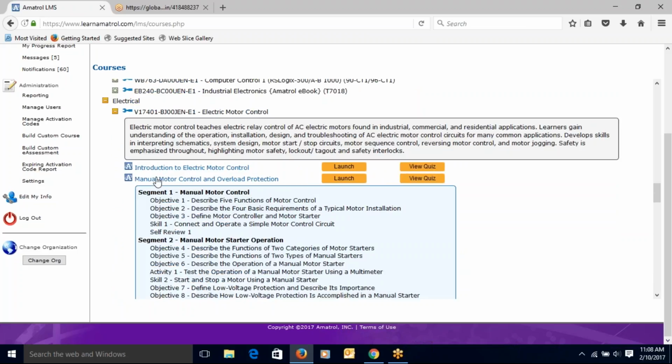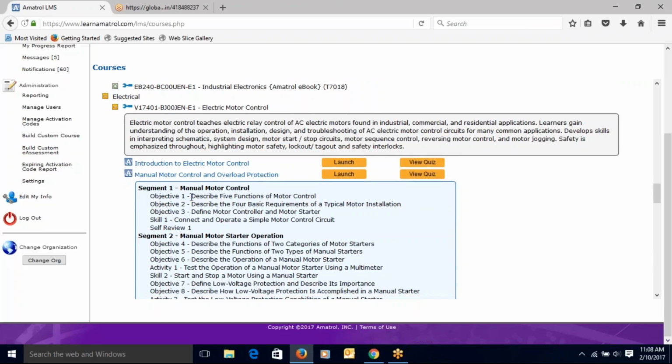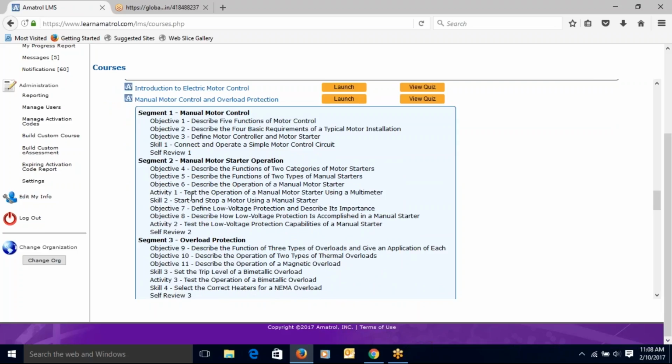This is just the curriculum outline, and what I want to highlight here is the Amatrol Cadence. Every single course, every single rectangle on that advanced manufacturing flowchart is consistent. We deliver our courses always the same exact way. Each module is broken down into segments, in this case 3 segments. Each segment is broken down into objectives and skills. The objective is the theory. The skill is the time when the student goes over to the trainer and performs the hands-on skill.